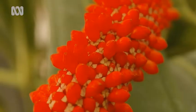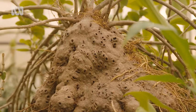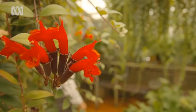Plants are absolutely amazing. When you look at them, you think, how does nature do this? But nature, as we know, is the best designer and can do wonderful things.